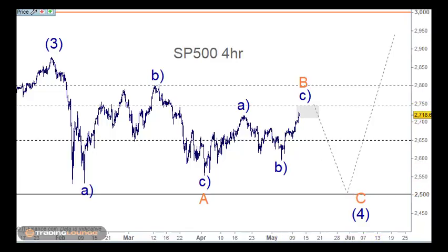So we do need to be mindful of the correction coming back down through here. But the other way, of course, is we pull back down into this space and then move up from there. That's the positive side for all of this.